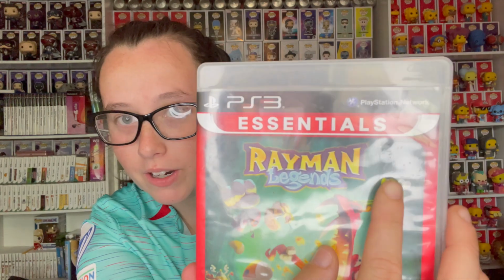It did come with a broken case, which was annoying, but I did have a spare case which I just swapped over, although it was a FIFA one and it had the annoying EA sticker on, but I got it off pretty easy, so I'm not too angry.